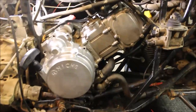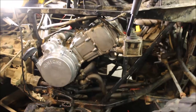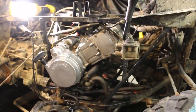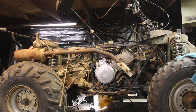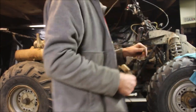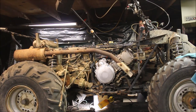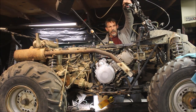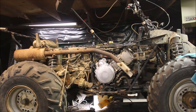Ooh, she's looking pretty. Just gotta put the intake and the exhaust on, hook up the fuel lines. This thing should be ready to fire. Let's see how she runs. Runs pretty quiet, actually. I need a new throttle cable. But other than that, sounds nice. I'll take it.